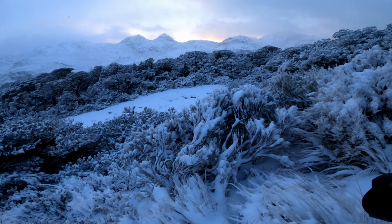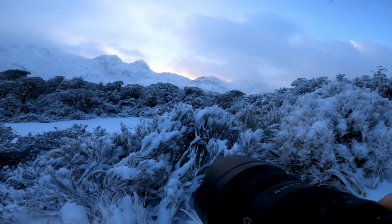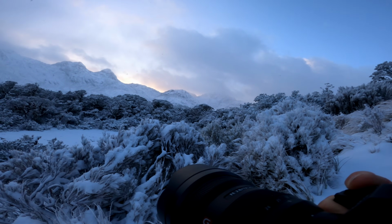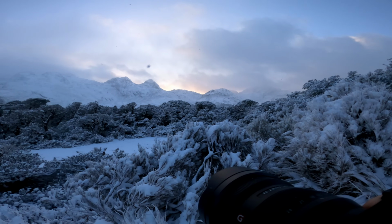Look at this tree. Oh, the boys are shooting the tarn down there for the reflection. I've just been drawn to this. We haven't even got to our forest, but the plastering of snow, man, look at that.